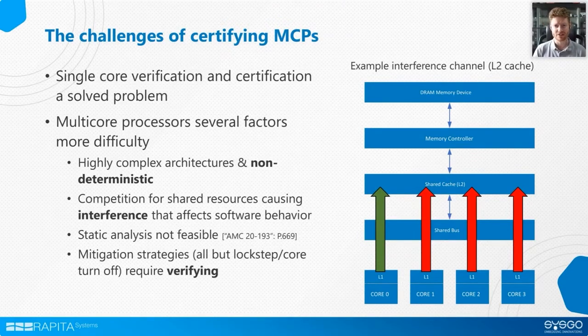Also, with a multi-core system, the classical approach of static analysis for timing purposes is basically completely infeasible. The chips are simply too complicated to model to the required level of accuracy. And you have things such as temperature-dependent clock scaling, which is incredibly difficult to model. So there are mitigation strategies, which have been mentioned already, for addressing these interferences. The key thing is that these require verifying to make sure that they are working correctly.